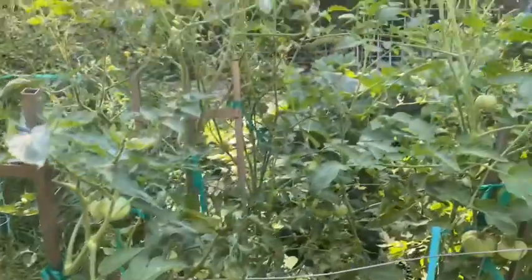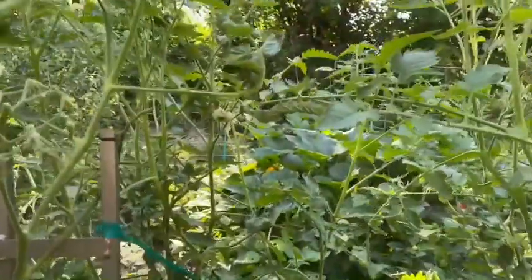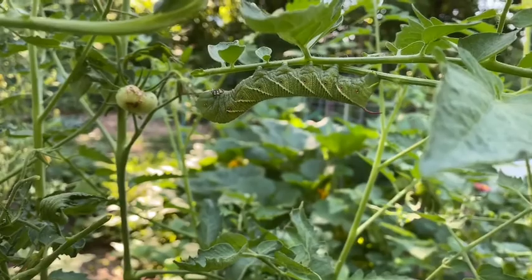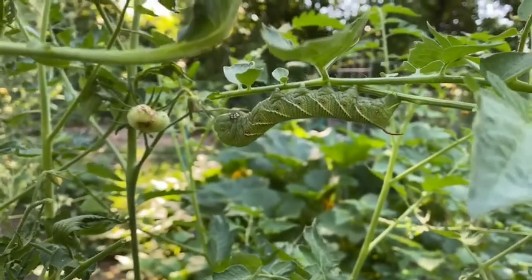But if you look closer, you see it? That is a hornworm. I really don't want to touch it. An adult hornworm can demolish a plant in one day. Just eat it all back and basically kill it.